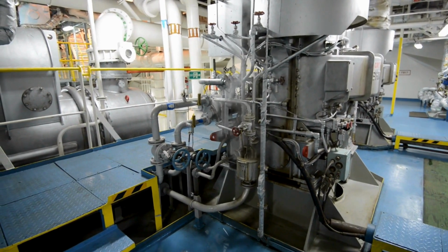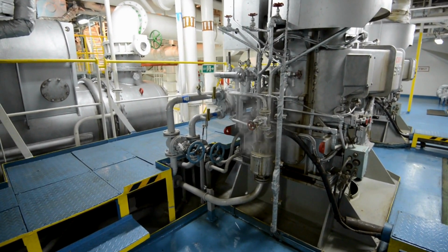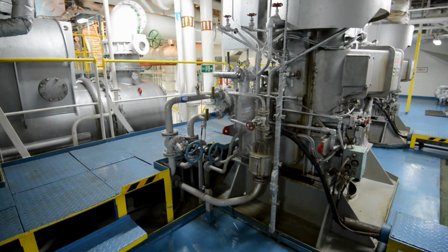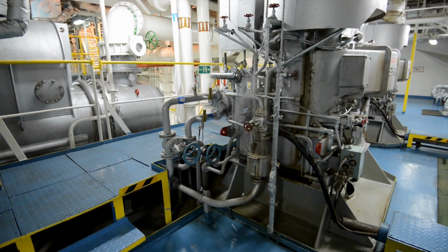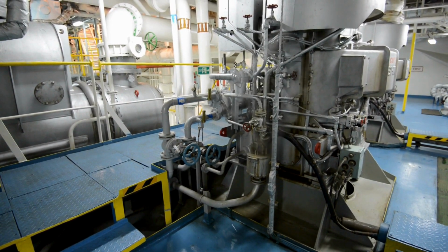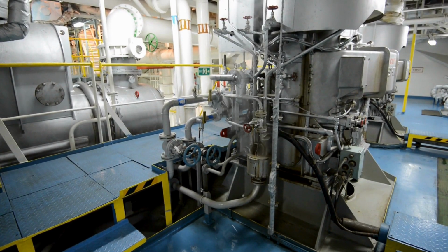From what I've seen, D-type boilers are the most common for steam-propelled vessels. Those are water tube boilers. There are also fire tube boilers, which are slightly different. It's basically what's in the tube. In the water tube boilers, water's in the tube, and in fire tube boilers, fire's in the tubes.